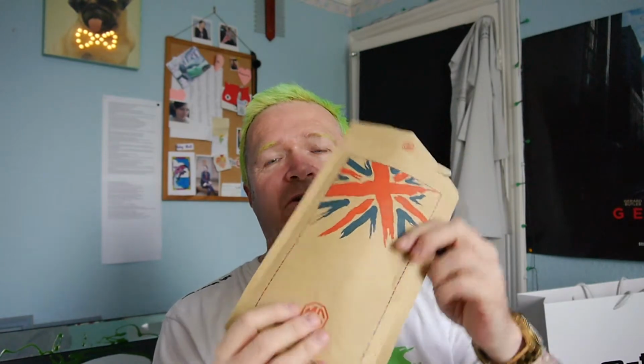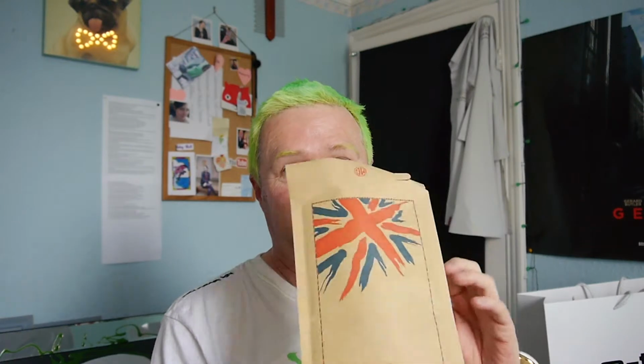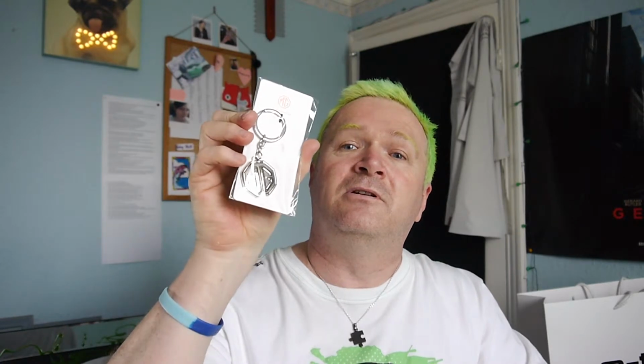They also have in this bag, which is sort of strange, a free-to-use Jiffy envelope. So it's an unused Jiffy envelope with the MG logo on it. And when you close it, if you're sending anything anywhere, you can send it in a nice MG Jiffy bag. They give you a really nice metal keyring. It's a solid metal, quite heavy, MG London keyring, which I think is quite nice.